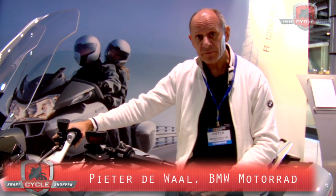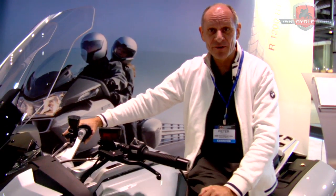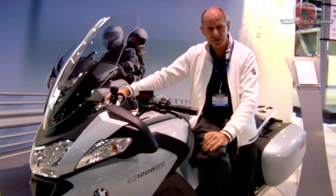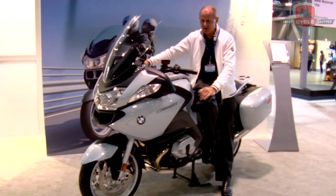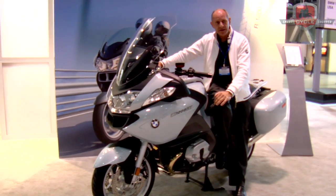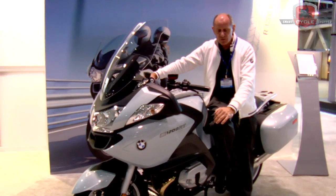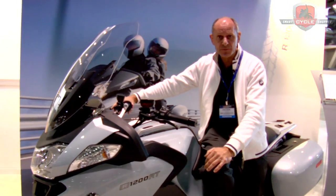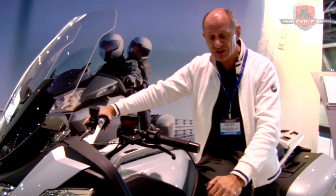I'm Pieter De Waal from BMW, and I'm sitting here on our latest edition of the R1200RT. This motorcycle features now, besides a facelift, a brand new engine. The engine is derived from the HP2, which is the motorcycle that we brought out a year and a half ago, which is the 130 horsepower plus engine.